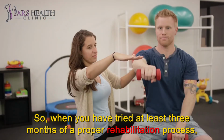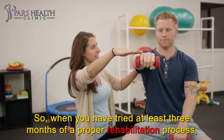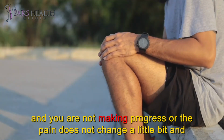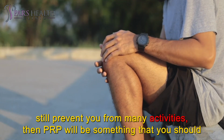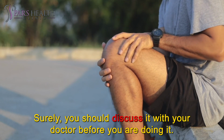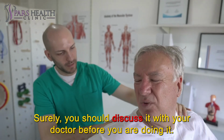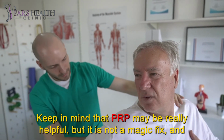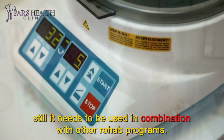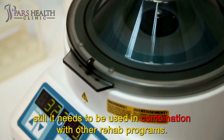So, when you have tried at least 3 months of a proper rehabilitation process, and you are not making progress, or the pain does not change a little bit and still prevents you from many activities, then PRP is something that you should consider as an additive treatment. Surely, you should discuss it with your doctor before you do it. Keep in mind that PRP may be really helpful, but it is not a magic fix, and it still needs to be used in combination with other rehab programs.